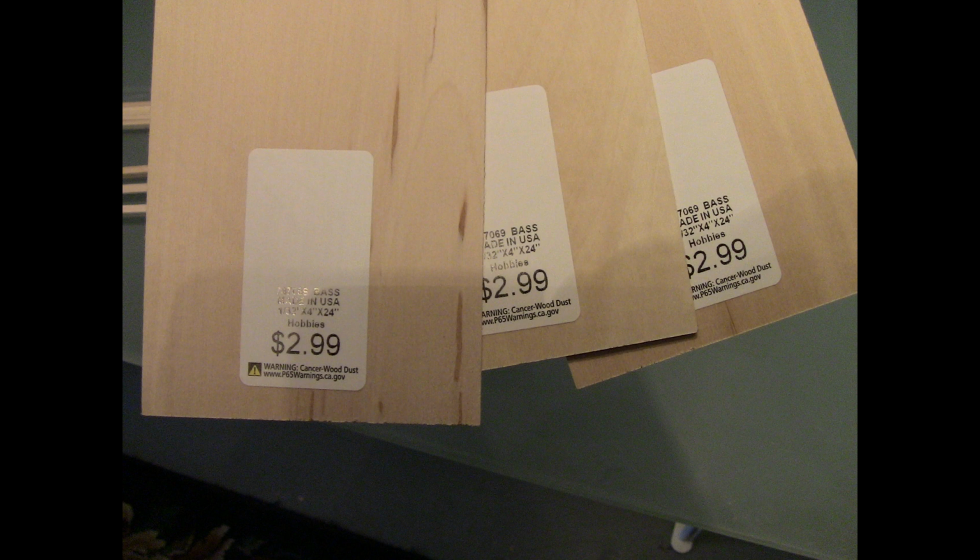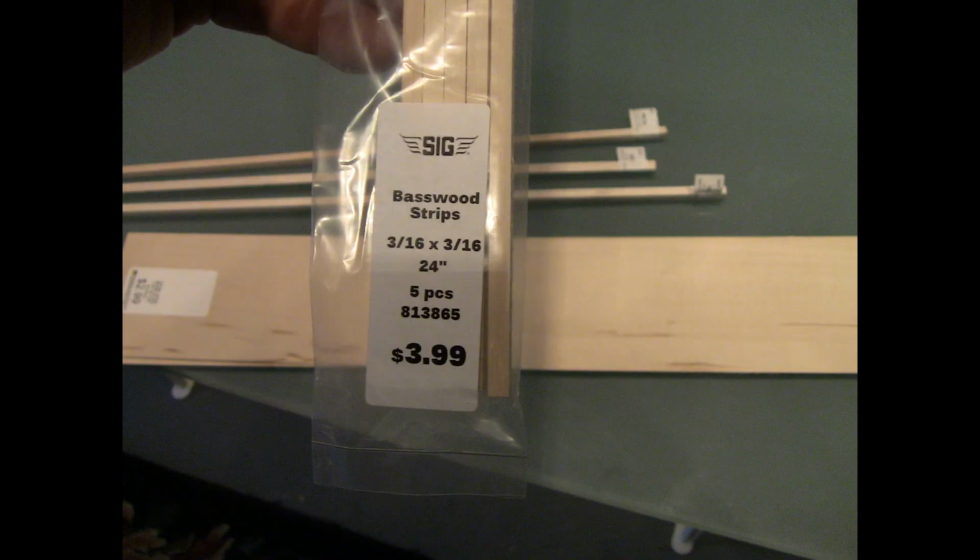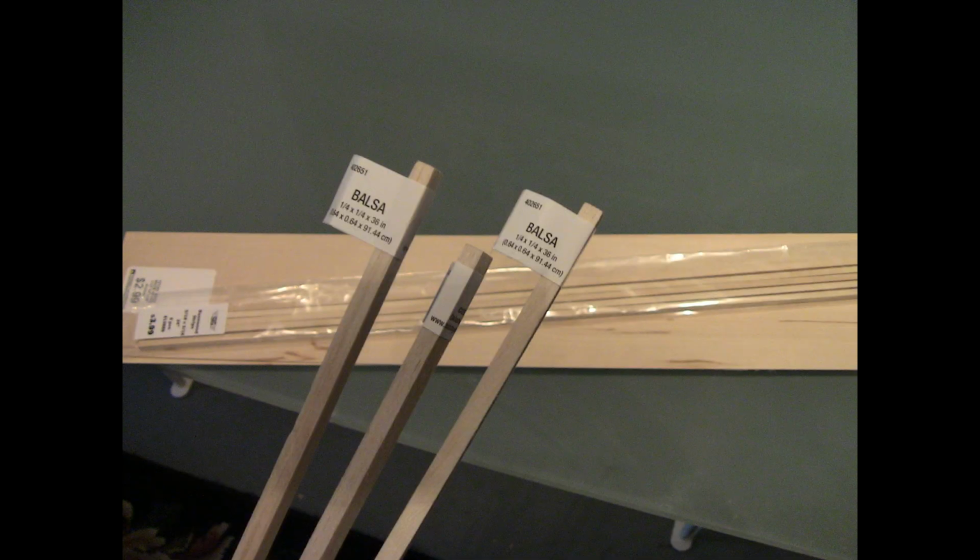And square stock, I'm getting really low on the large square stock, so I got 2 different sizes here. I got this bundle of 5, and then I've got these 3 single sticks of a larger one as well. And that should keep me for a little bit. I go through this stuff just really a lot.